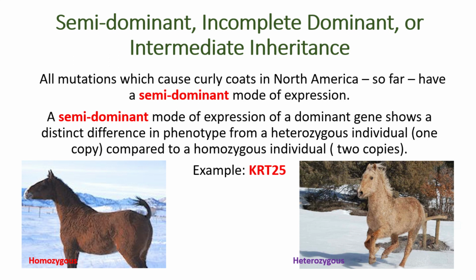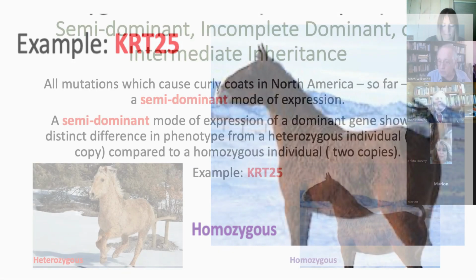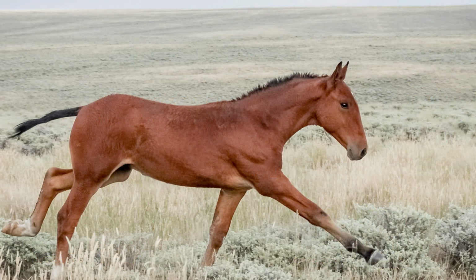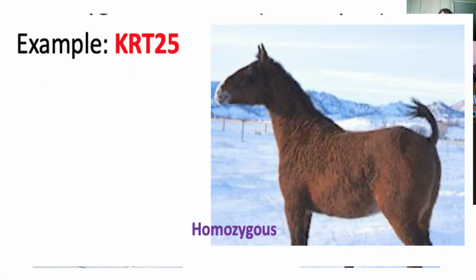This is KRT25. And here's my good buddy Lucky again. And he has one copy of KRT25. And the horse on the left has two copies of KRT25. And these are both the common phenotypes or appearances of this particular KRT25 causative gene. And at this point, I want to make very clear what the definition of extreme should be. The Curly definition of an extreme should be a homozygous KRT25 horse, or a horse that has two copies of KRT25. And what you're seeing on the lower left is the extreme phenotype.